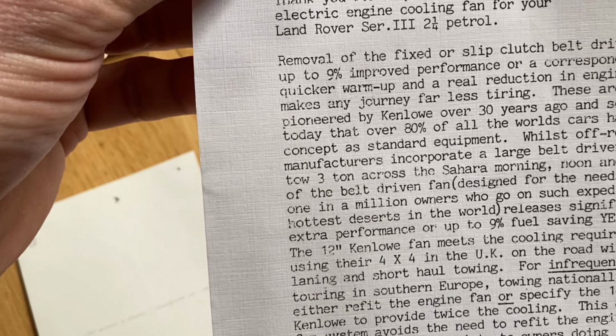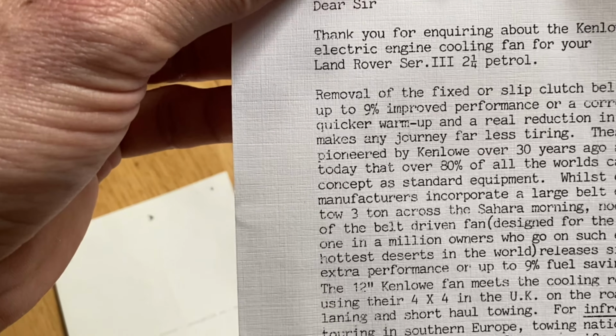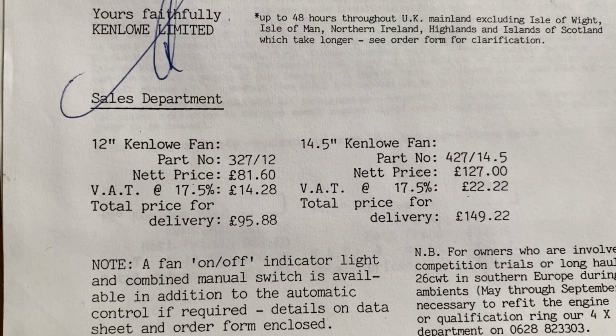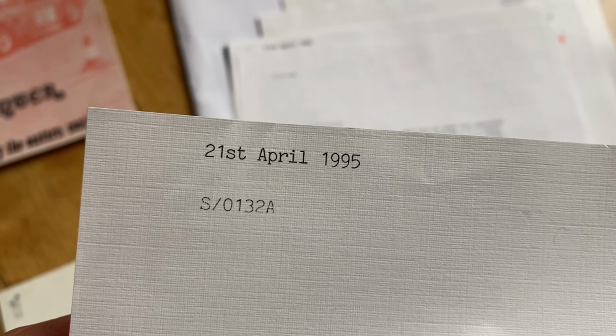Dear sir, thank you for inquiring about the Kenlo thermoelectric engine cooling fan for your Land Rover Series 3 2.25 petrol. And then it goes on to explain everything about it. But the offer is really in detail. That was what it cost back on the 21st of April 1995.